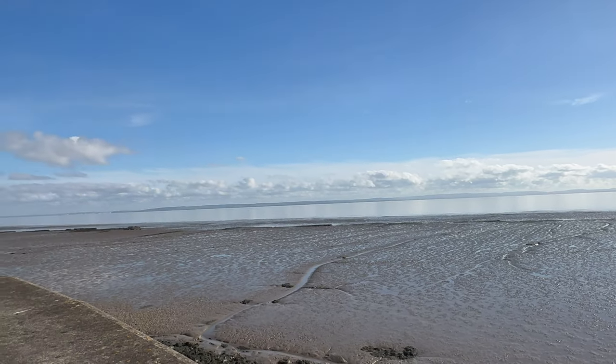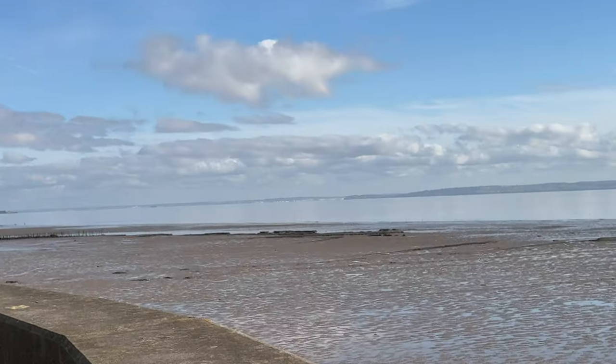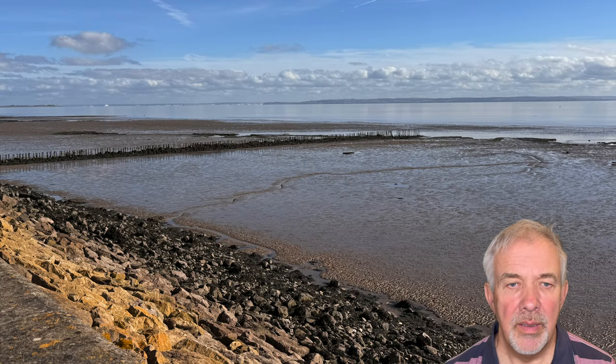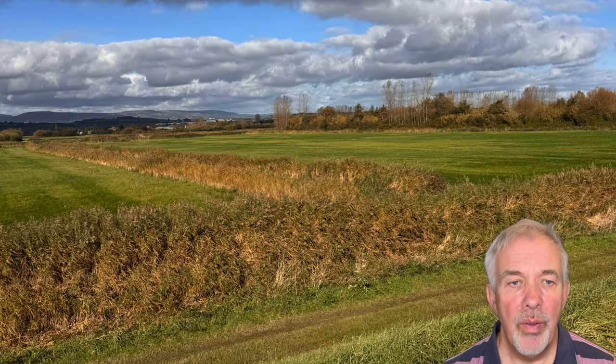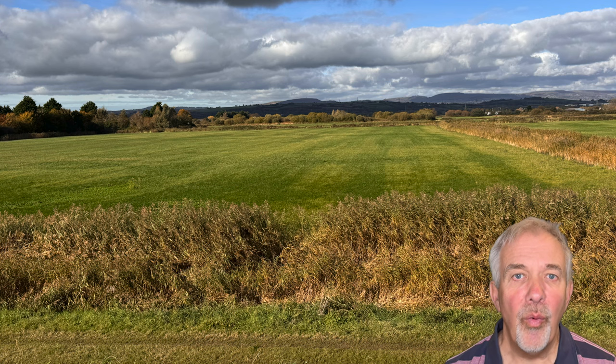And the sun's out, late October, it's absolutely beautiful. Now if I come back here, you'll see past Newport. So there we are, we're doing the middle section of the walk, the beautiful section with beautiful views on either side now, which is really nice, really lush green. We've had an awful lot of rain.